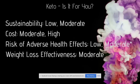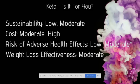So is keto for you? For sustainability, I said low to moderate, and it really depends on the person at this point. With keto, you really have to change the way you think about food. You really have to change what you eat, and what you even consider a meal. You have to reconsider how you consider different options.